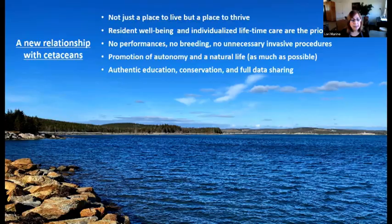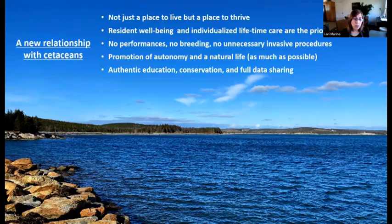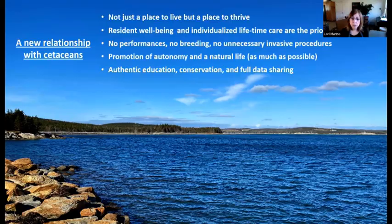It's a place where we can finally do authentic education, authentic conservation, and be fully transparent about what's going on. So we can tell the public why these animals need to be in the ocean. And in doing so, we support and promote the work of conservationists, kinds of people that I have as my esteemed guest and others who are working with whales in the wild.